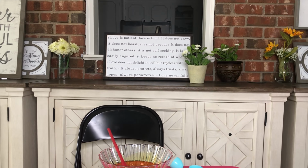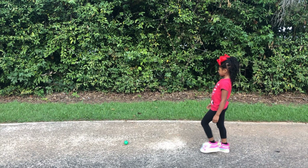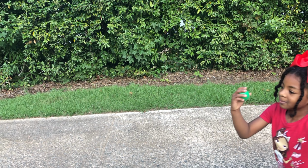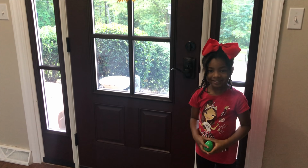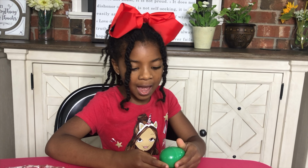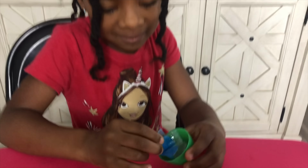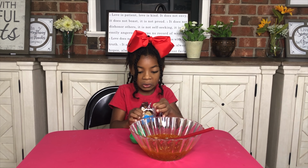Ooh. Color surprise eggs are cool. I love color surprise eggs. A green egg. I just love color surprise eggs. Let's open it. Whoa. Blue glitter. It's blue glitter. Let's put it in.